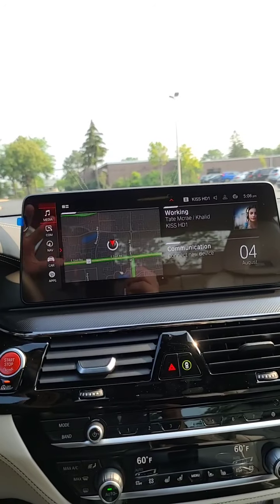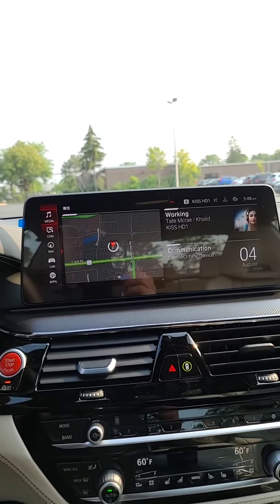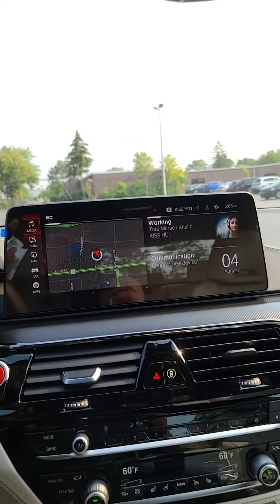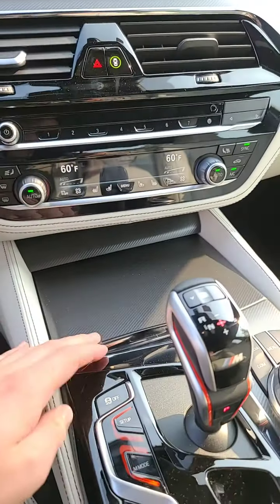So you get all the latest tech in here. Again, Android Auto and Apple CarPlay are both standard on this car. Wireless on both of those, so no cords to connect everything. Really cool. Now this interior is trimmed in carbon fiber.